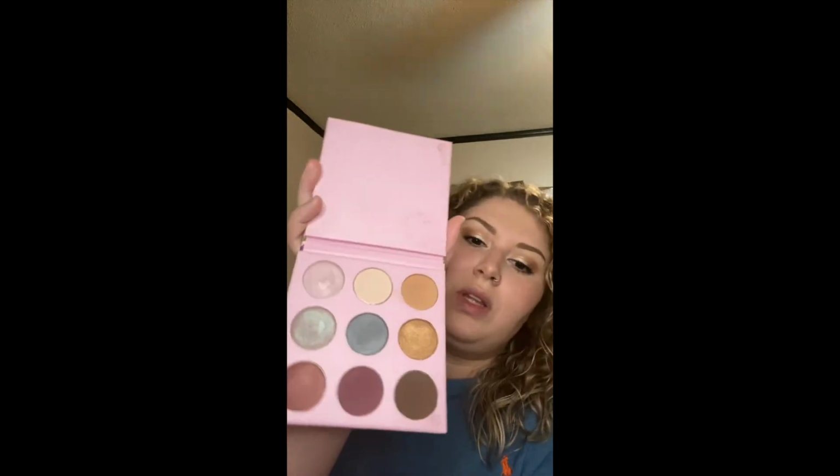Super cute palette. I've used it a couple times. They are kind of rough to blend, but that's alright. Maybe I'll play with it some more later and see if I can figure out a good way to make them all blend together.